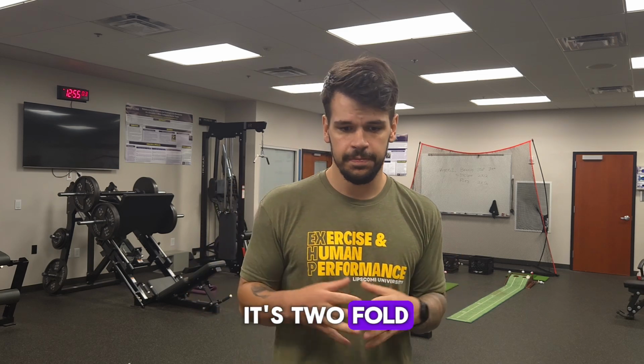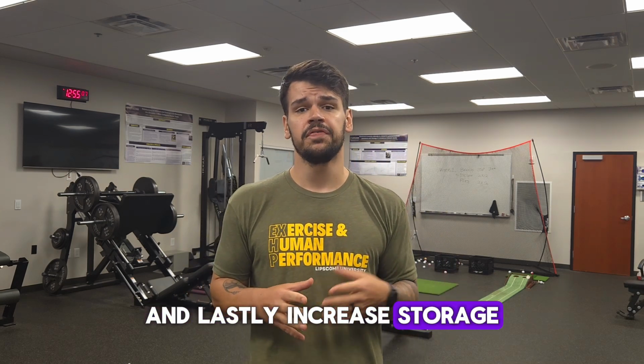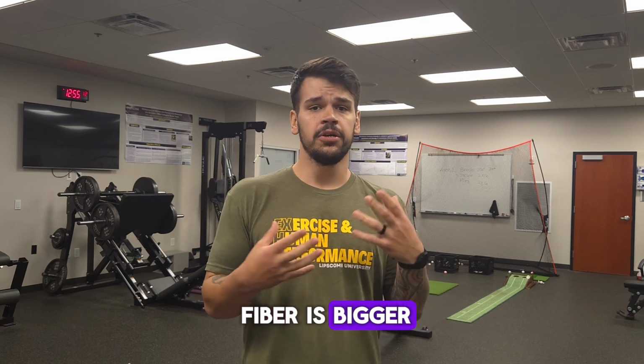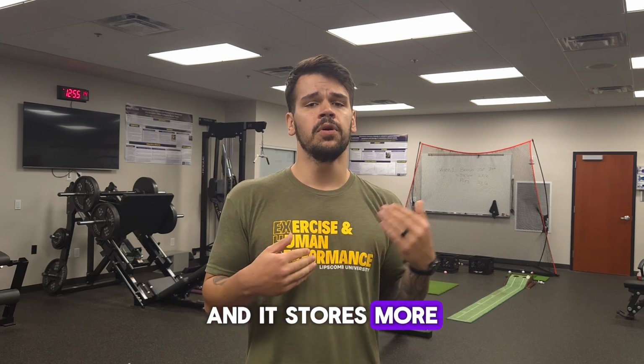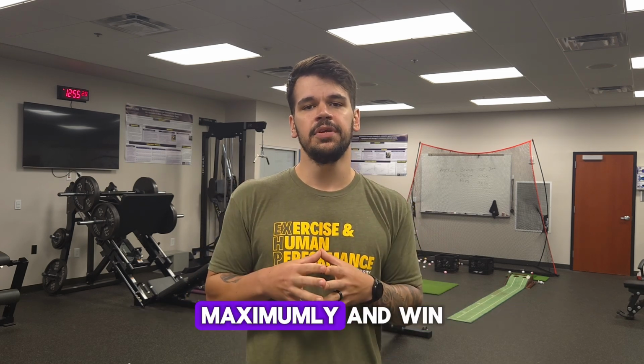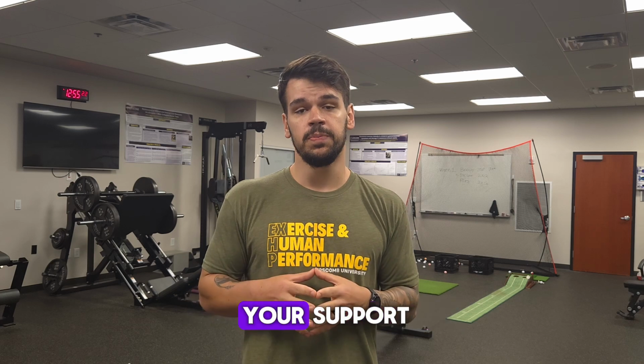So it's twofold. And lastly, increased storage for glycogen and creatine. So again, that muscle fiber is bigger, stronger, more capable, and it stores more energy and precursors to energy now. So you're more specifically ready to utilize that system maximally and win and be more explosive at your sport.